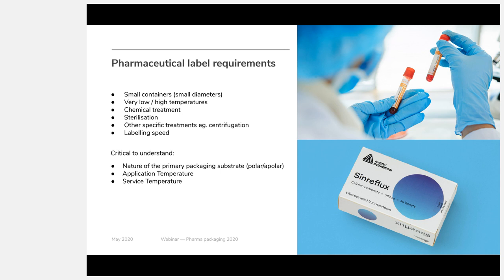But that's not all. The label has to survive different types of temperature. It can be extremely low, like cryogenic, down to minus 200 degrees C. It can be pretty high for steam sterilization, so 125 degrees and more. You also have some chemical treatment. Think about the histology laboratory. They are using aggressive solvents like xylene. You need the label stock to survive that.